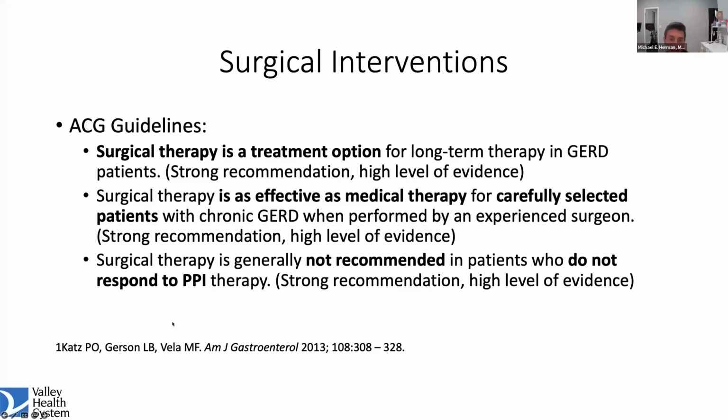Here are just some guidelines, because that's what we do a lot in medicine: surgical therapy is a treatment option for long-term therapy in GERD patients. It's as effective as medical therapy for carefully selected patients for chronic symptoms. It's not recommended in patients who do not respond to PPI therapy. That usually means if they don't get better with medicine and we've done quantitative reflux testing and there's no evidence of acid reflux, we're not doing surgery on these patients. This is all to correct refractory GERD, not responsive to medicine in someone who has true acid reflux.